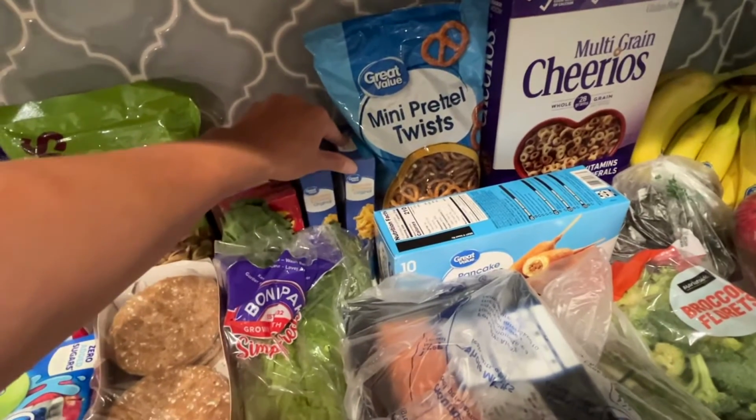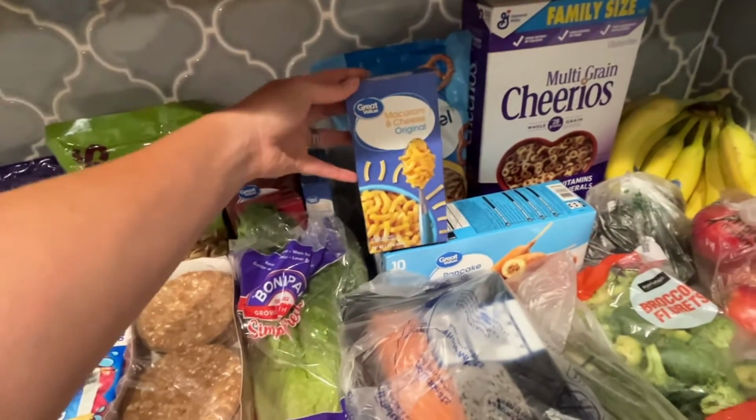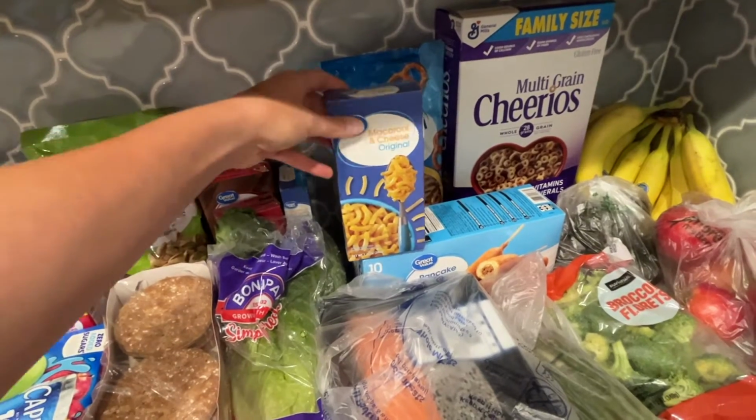A couple boxes of mac and cheese, and I just get the Great Value brand. It is super cheap. It's 60 cents a box.